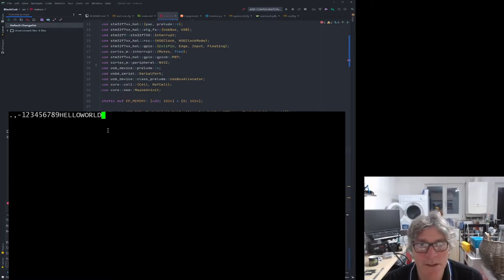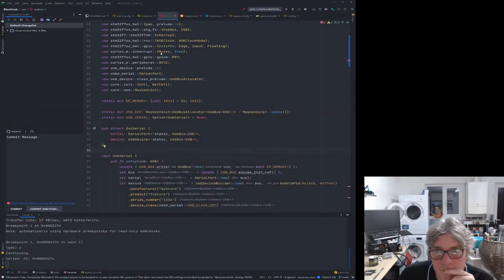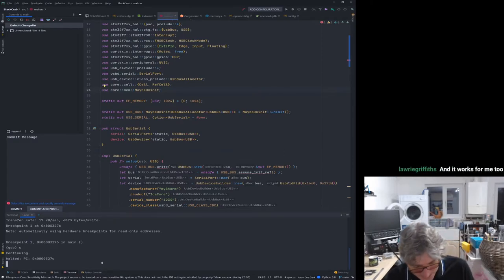So we now have our CDC operating, receiving and sending. Obviously, this is really just a loopback with a little modification of lowercase letters to uppercase, showing that the entire thing is working around, which is kind of cool. Right. So, we get rid of that for the moment. Alright. Let me just quit that.